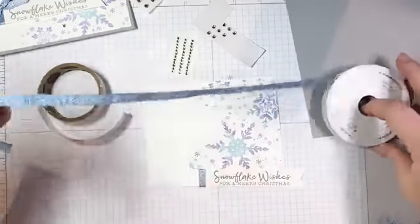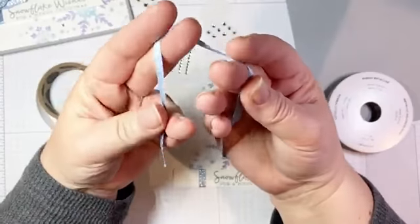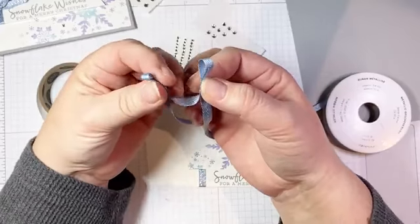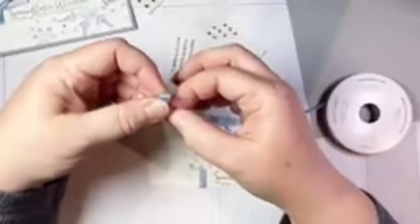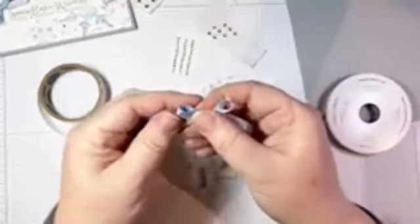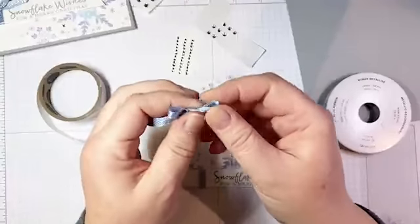Okay, and then we're going to tie a little bitty bow. So I'm going to pinch my ribbon between my thumb and index finger to make 2 little loops, crossing my left loop over the right, bringing it around and through, and pulling it tight. And there's a quick and easy, no fail bow for you.